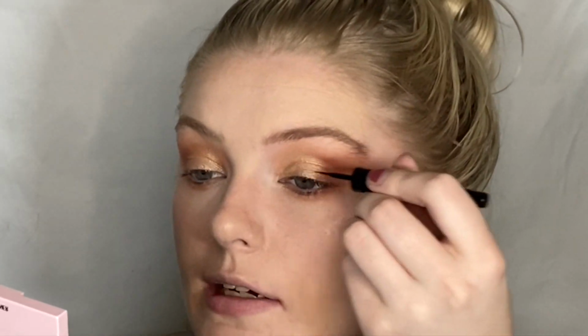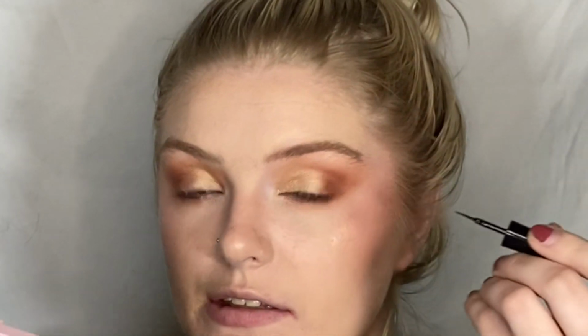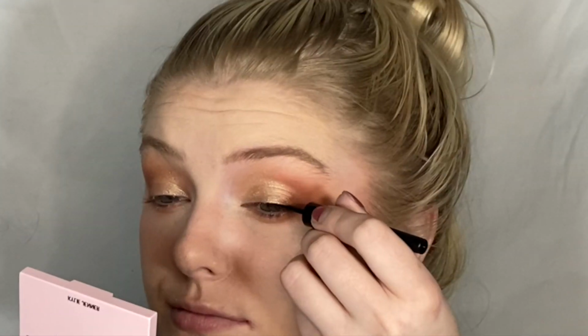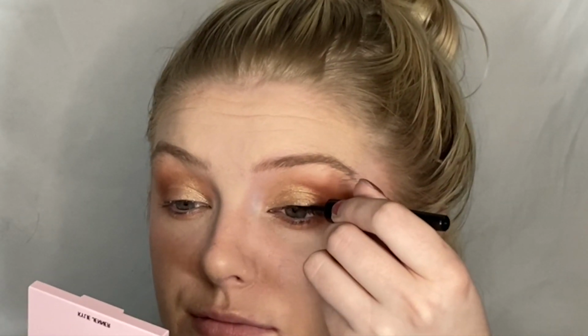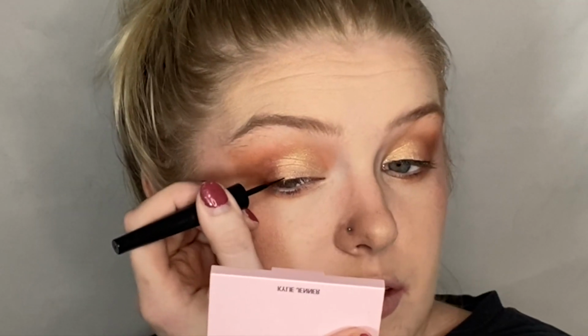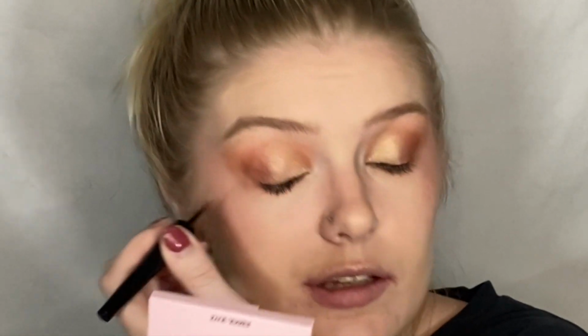I'm just gonna do a line across my top lash line, nothing crazy, no wing, no nothing. We're just vibing. Revlon, you may be onto something. It's probably the skinniest liner I've ever done in my life, honestly. It's not skipping or anything really, and it's pretty black, like you can tell that it's there. I'm very glad I picked this up.